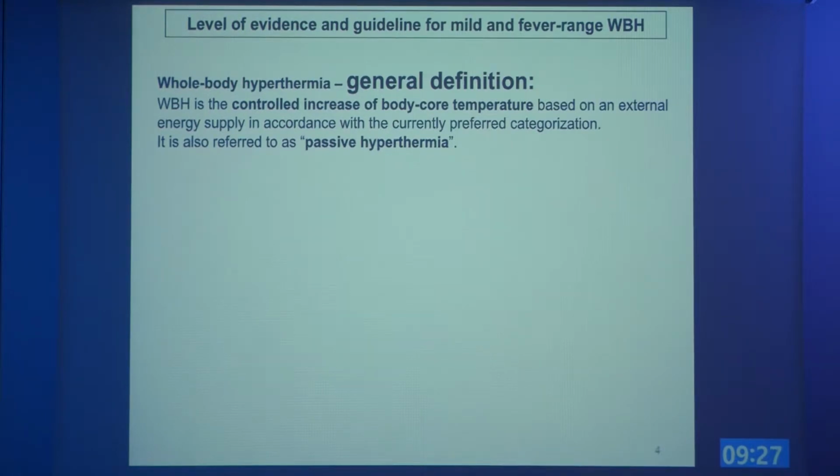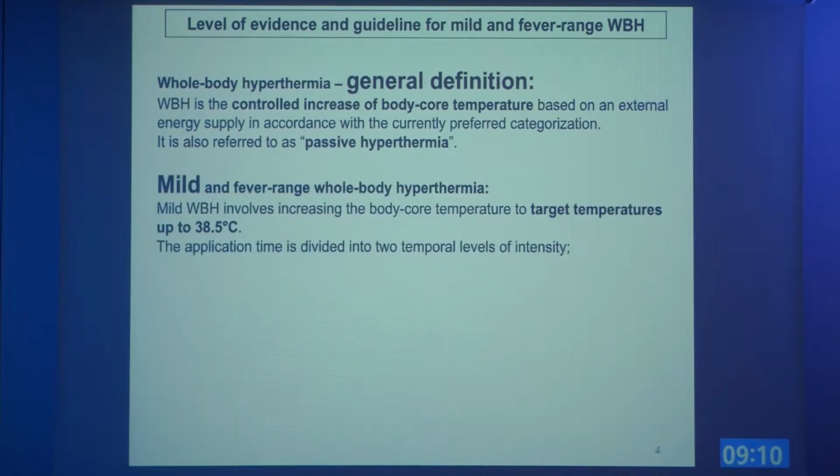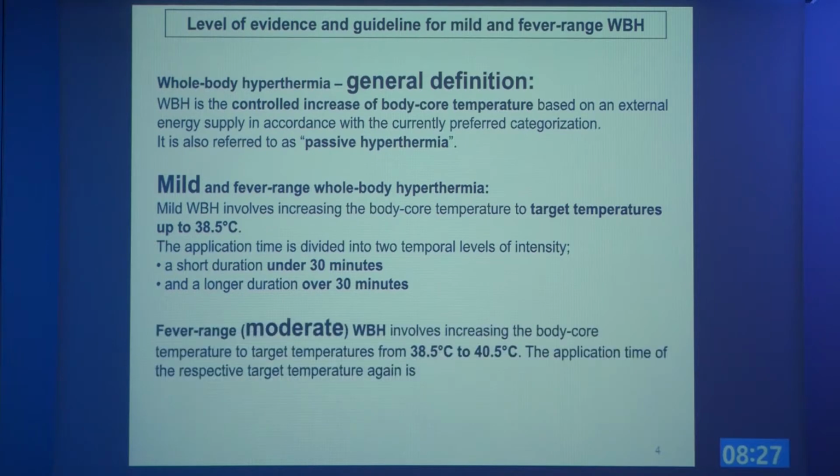Whole body hyperthermia generally means that we are able to increase the core temperature of the body to different levels. It was a huge problem to define the right parts of total body hyperthermia. So in the guidelines we have two different options. One is called mild body hyperthermia, with a core temperature up to 38 centigrade with continuous temperature measurement, and short duration hyperthermia, for most cases in non-oncological disease, for example pain patients or fibromyalgia. The second option is longer than 30 minutes.